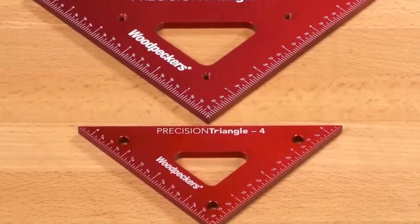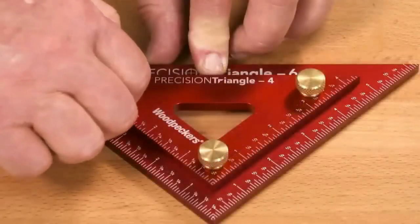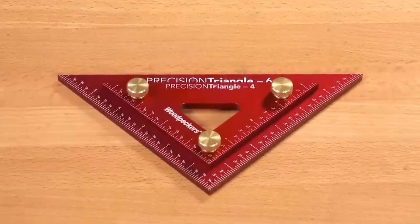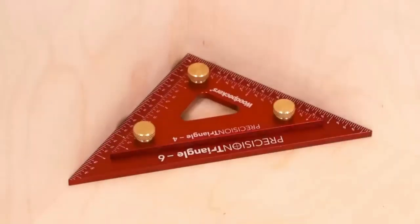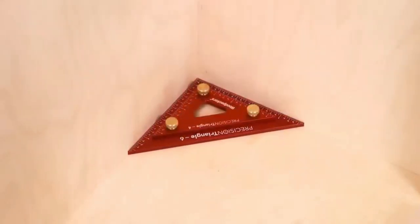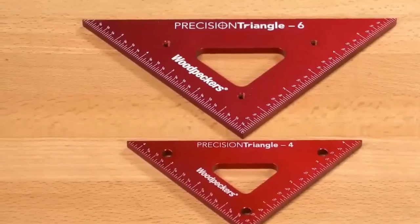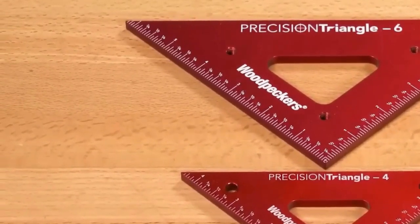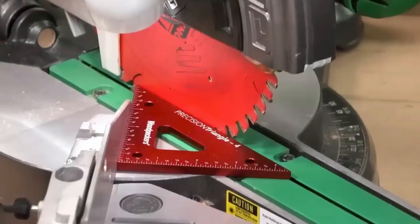Either one is a great addition to your shop, but if you buy them as a set, you get more than just two tools. The knurled brass knobs that join them together become a convenient grip, and the combined set has a heft and feel that you'll love. In addition to setting and checking square, you have two perfect 45 degree angles too, perfect for setting up your miter saw.